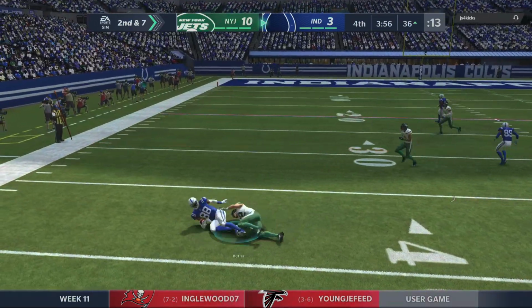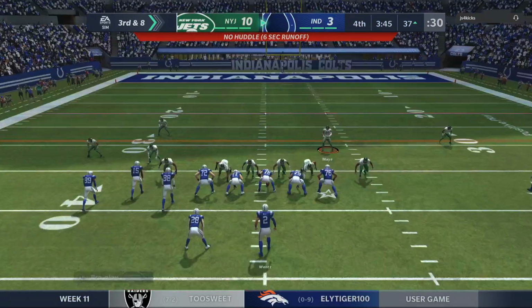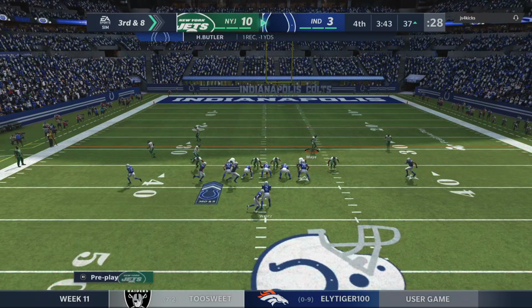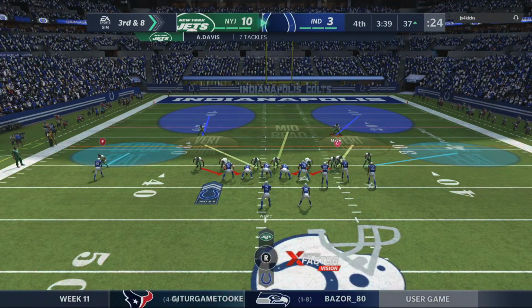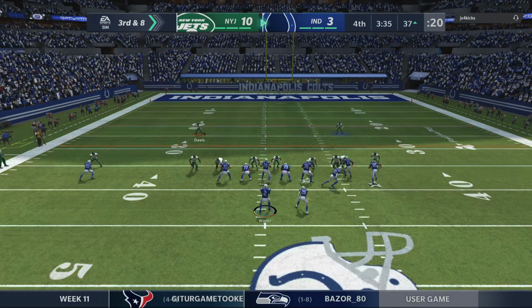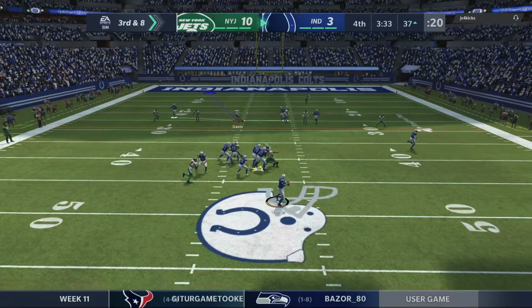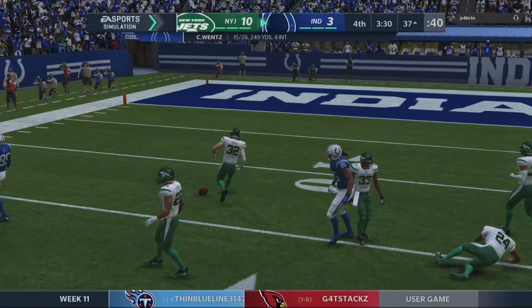Shotgun now for Wentz. That's complete to Butler. And he'll lose yardage on the play back at the 37-yard line. Now they're staring at a 3rd and 8. That last play backwards a yard. Again, they'll throw with Wentz. And that will be incomplete.